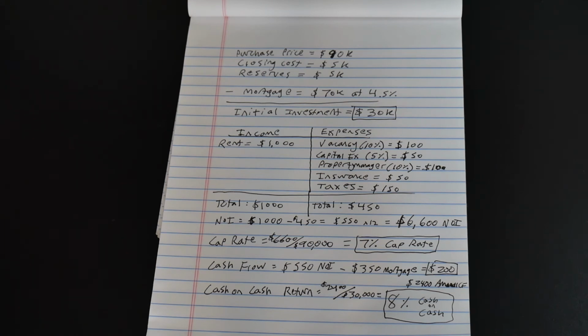So this property, $90,000 purchase price, you're putting in $30,000 up front, and you're taking home an 8% return. It's not a fantastic deal, but it's respectable if you're trying to park cash somewhere. Totally depends on what your strategy is. And again, you'll get that principal pay down as well, which is not factored in here. That would increase your return on investment for sure. Not your cash on cash return, but your return on investment, which is a separate metric.